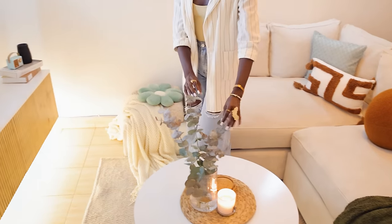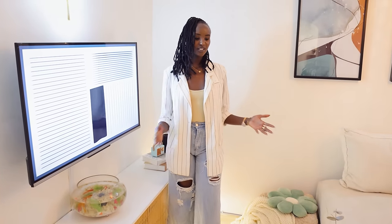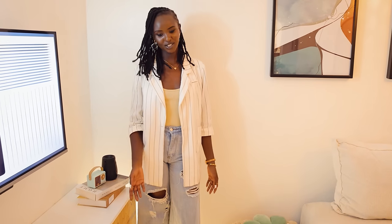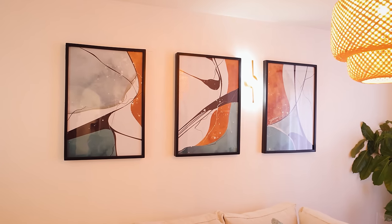I love the purple greenery going on with the eucalyptus. Yeah, bohemian is all about plants. You should have a lot of plants if you want a bohemian vibe. Just ensure you have big plants, mini plants, lots of greenery, whether artificial or live. And yeah guys, that's it for the living room area, not forgetting this beautiful wall art.